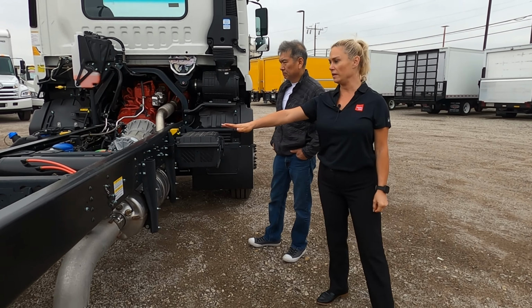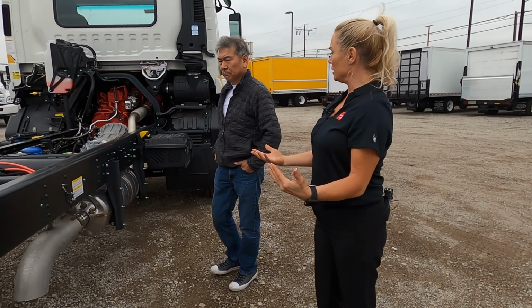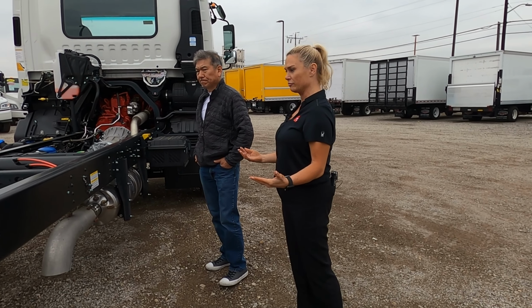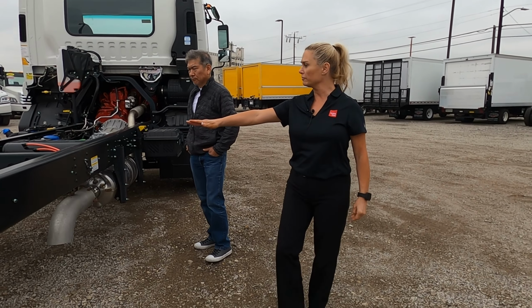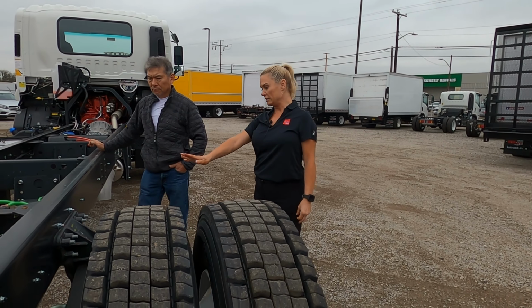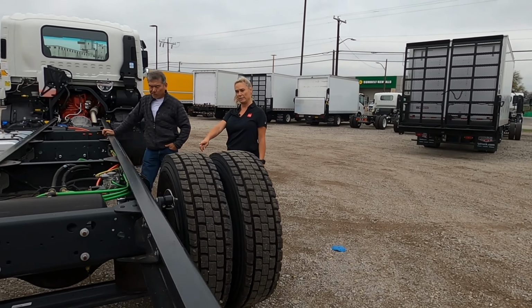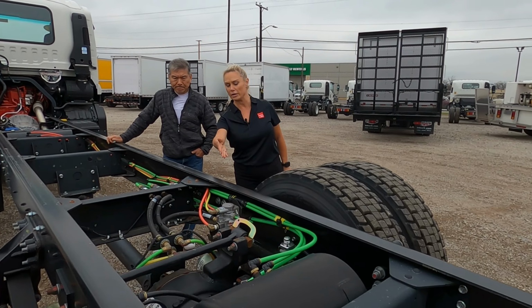You can see this is actually a 224 wheelbase to give you a 26-foot box size for your reefer. You'll notice the clean top of frame. Upfitters absolutely love that. It also has all-wheel ABS brakes. And out here is your primary air tank.